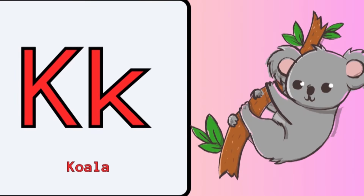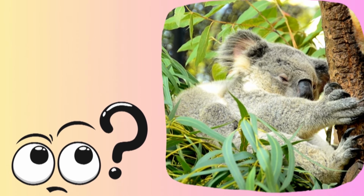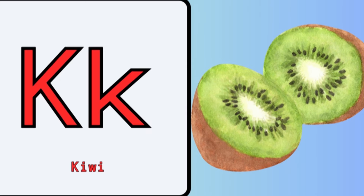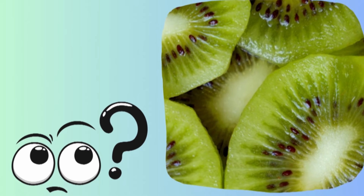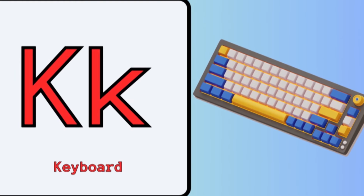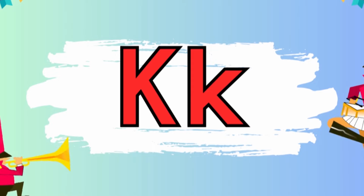K, koala. Koala starts with letter K. Correct. K, kiwi. Kiwi starts with letter K. Very good. K, keyboard. Keyboard starts with letter K. That's right.